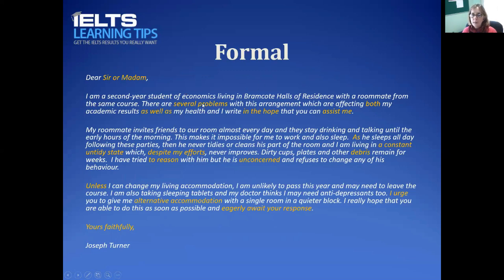So the person reading immediately knows there's a lot to deal with. Okay, and the issues are both academic results as well as health. So now within these two lines, the person reading knows that there's a serious problem. And then you ask them what you want them to do. I write in the hope that you can assist me. So you want their help. So much is clear straight away.